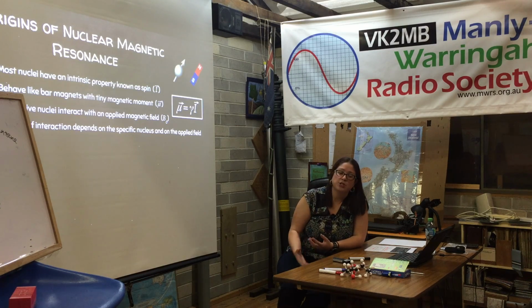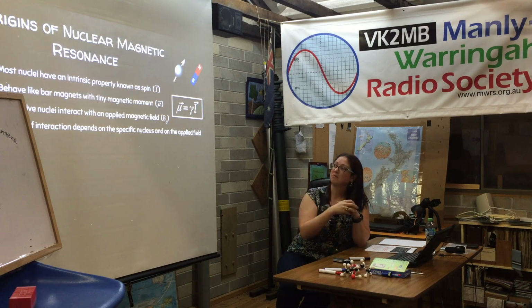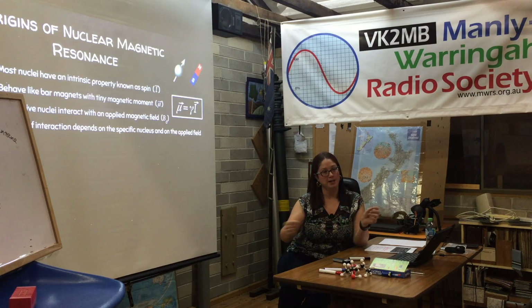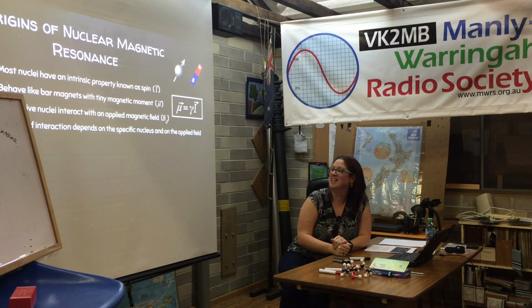And the magnitude of gamma gives you some idea of how strong this little bar magnet is and how strong the interaction will be with an applied field. So they do interact with applied magnetic fields. I'm going to refer to the static magnetic field that will be generated by our superconducting magnets as B0. And that's typically represented in the Z direction. That's for an NMR spectroscopist. For an MRI person, of course, the magnetic field is horizontal, in line with your body when you're lying in the magnet. But we're talking about NMR for the moment.